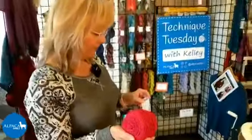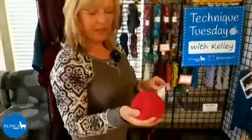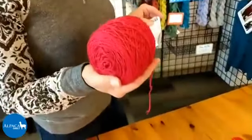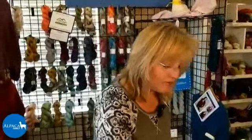And so it is either right between a DK weight and a light worsted weight. So we'll see how it knits up, but it looks really nice. I'm excited to be able to use that for a little bit of clothing for my candy bear.